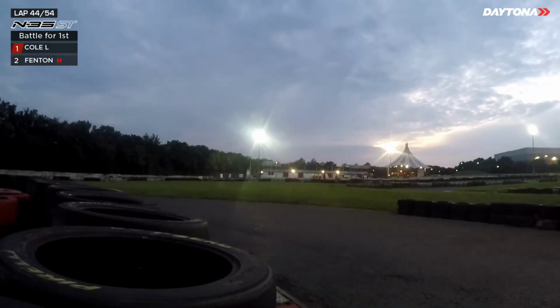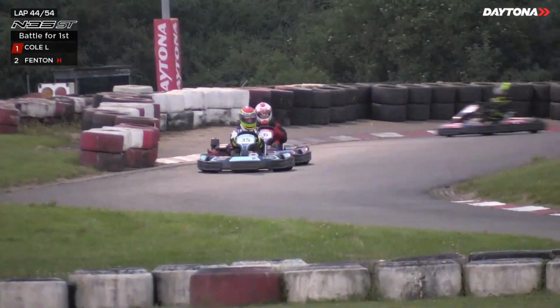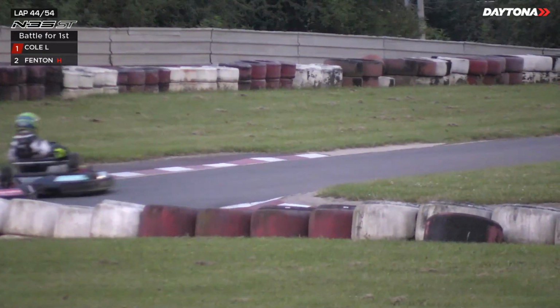Fenton is doing a sensational job considering he's in the heavies category, and the lights driver in front of him, Cole, is only a couple of inches up the road. So this is excellent work from Charlie Fenton. What an incredible job he is doing, just to keep in there with Sam Cole. They come off the turn again, and still Fenton pushes hard.